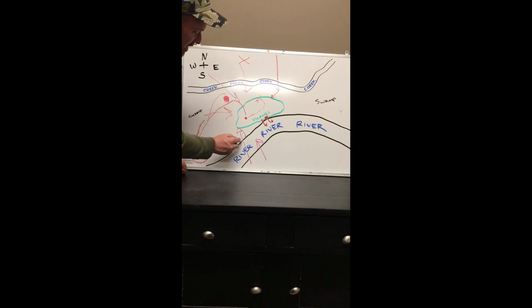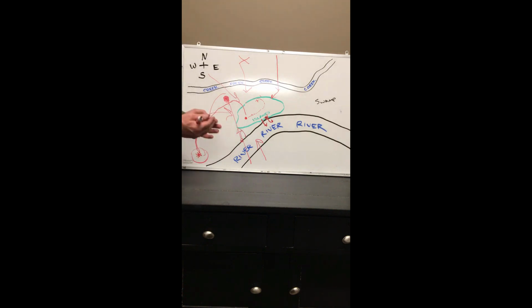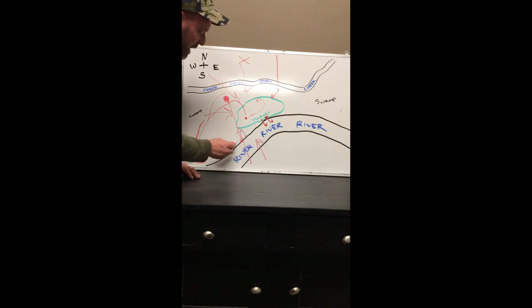And this stretch right here between the river and this stand is maybe about a 150-yard stretch. So I didn't really narrow it in, but what we're going to do is go back, and there's a bunch of deadfall out in here, and we're going to lay some more of this deadfall, or maybe even push some standing timber over to make sure when he comes this direction it pushes him a little bit closer to where we're set up.